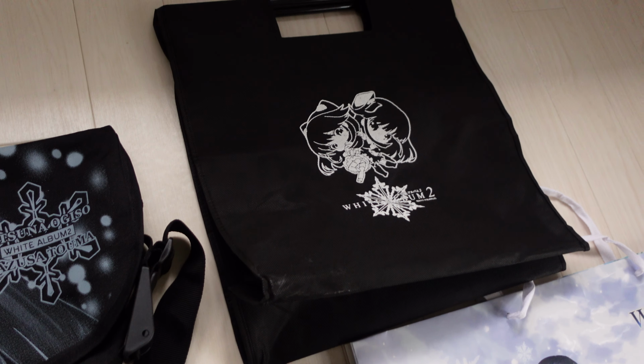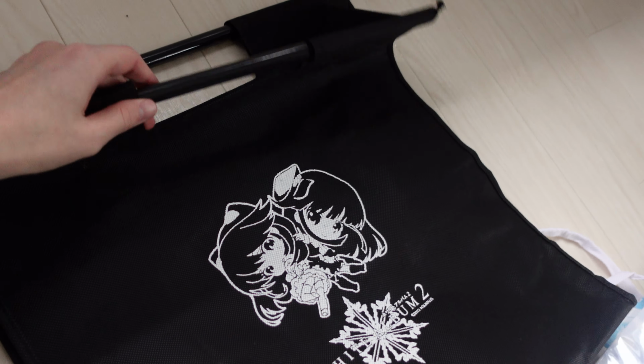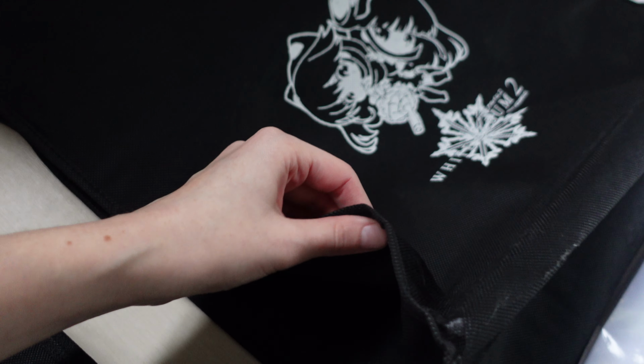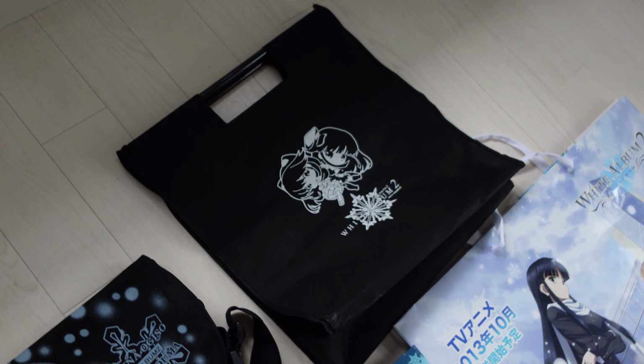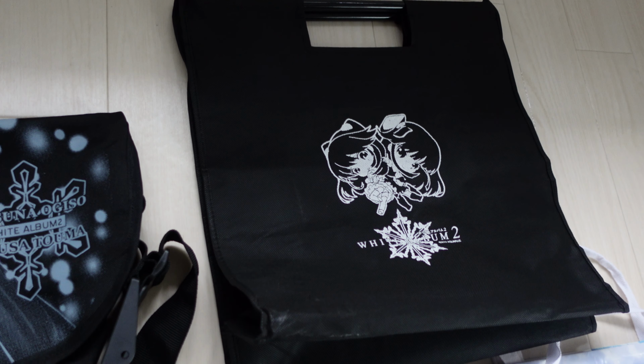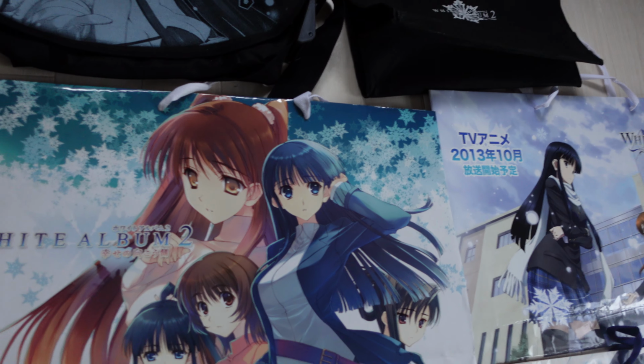Here, it's like a cloth bag. The cool thing about this bag, it's got these big handles, and so it's a really big cloth bag, and I've used that actually quite a bit. So that one, function-wise, really cool. Also, it's super adorable. They actually took that design of Setsuna and Kazusa and made it into a keychain, which I've also reviewed. Very, very cute.